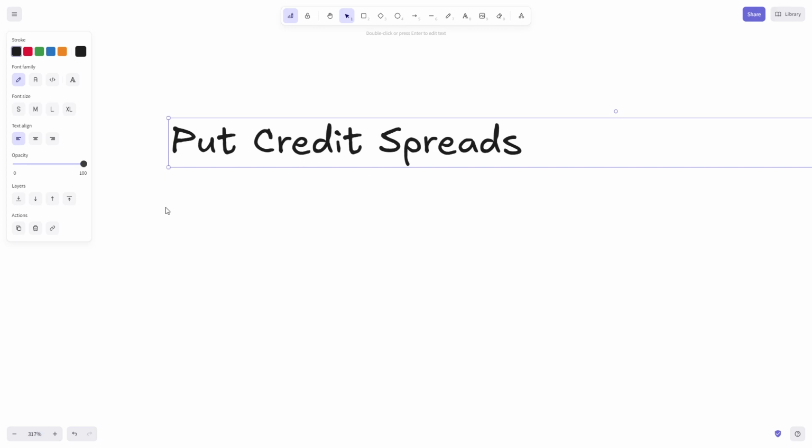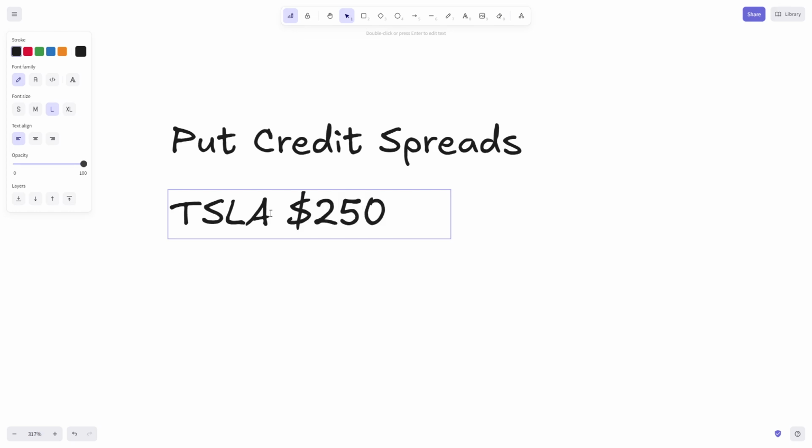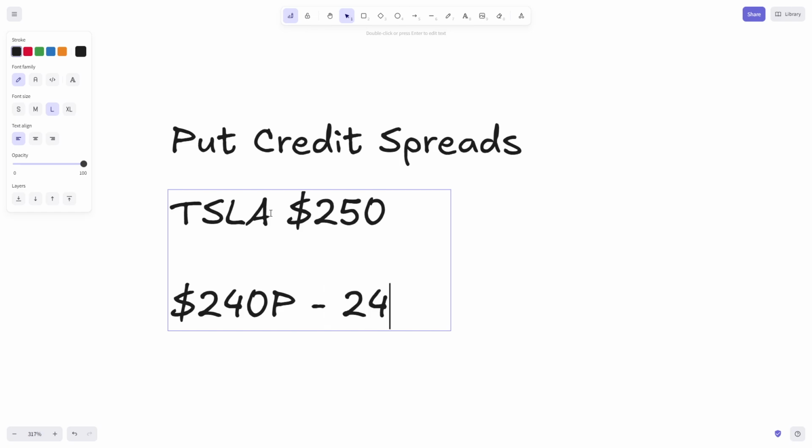Typically, I'm sure many of you are aware of what a cash secured put is. So the example I talked about earlier, let's assume Tesla. Tesla's had a pretty good week. Let's assume that Tesla is currently trading for $250 per share, and you want to sell a cash secured put at say 240. It's going to take $24,000 in order to sell that position.